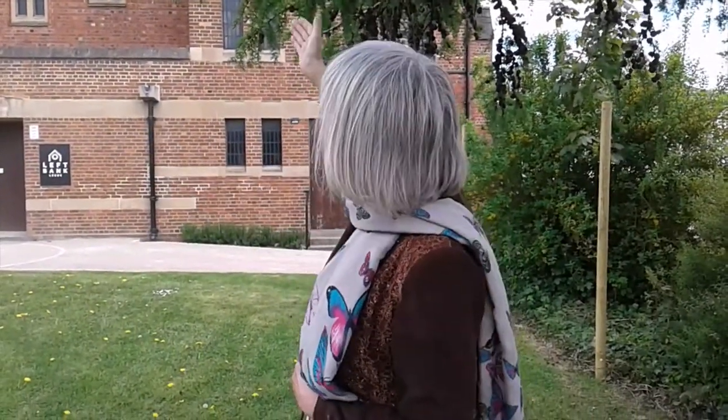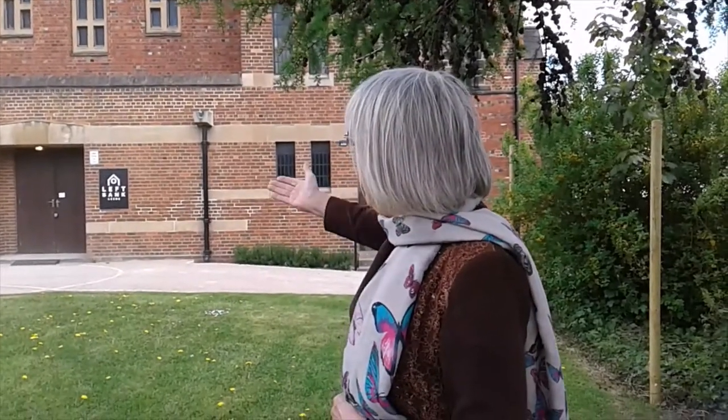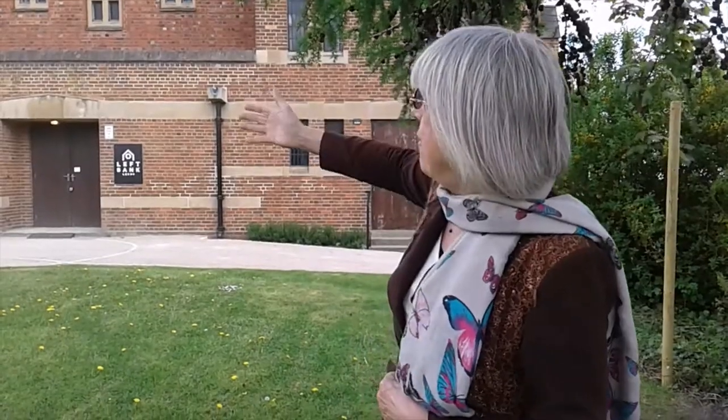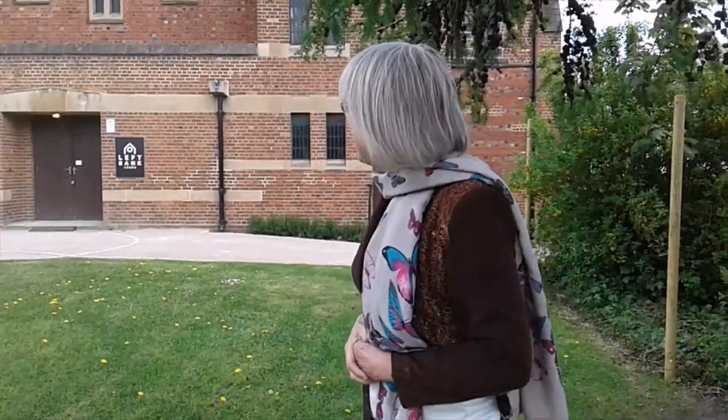And there was originally going to be also, I believe, a tower here, which unfortunately never got built because the unfortunate occurrence of the Great War came along, and they had to be content with this small exterior frontage. Nonetheless, it is a superb building, and I'm sure you'll love to see the inside.